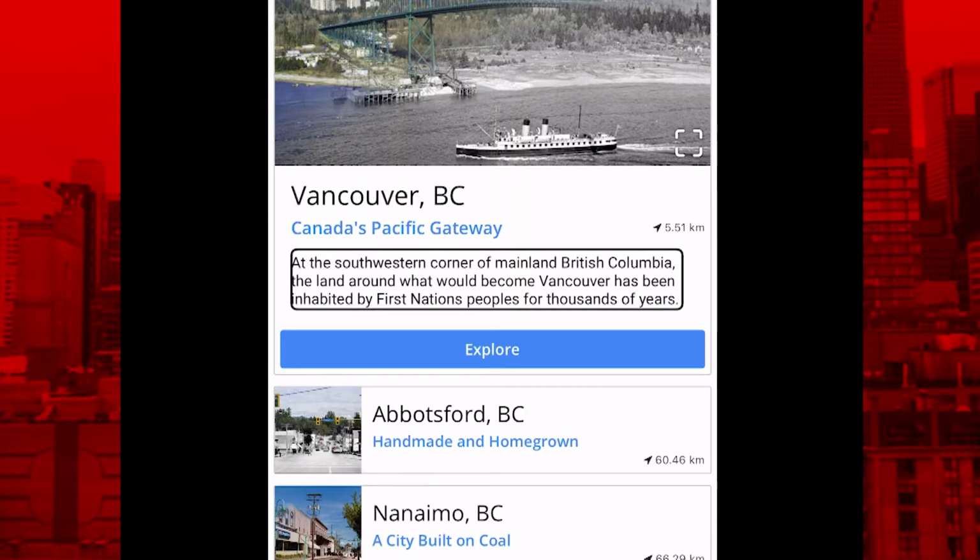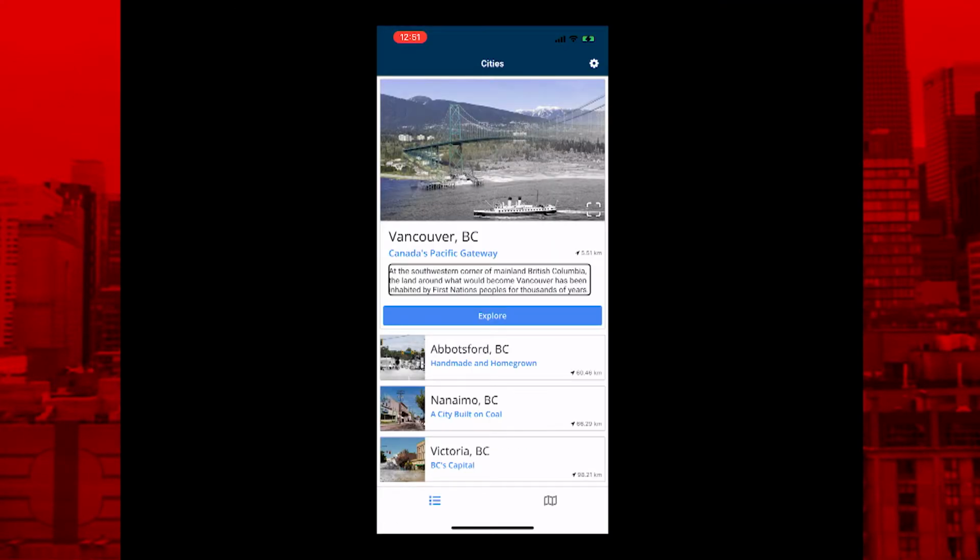At the southwestern corner of mainland British Columbia, the land around what would become Vancouver has been inhabited by First Nations peoples for thousands of years.